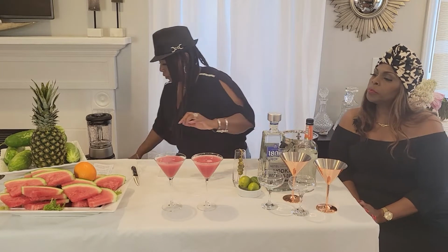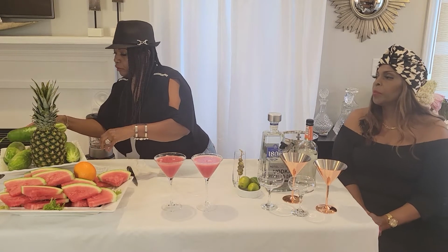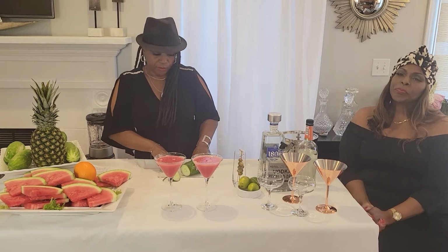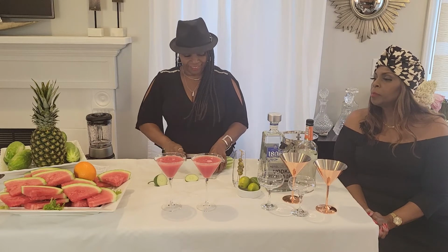We're going to garnish with a little bit of melon. Oh, let's do one of these beautiful cucumbers. I've already washed them. Well, that'll be cool. So, this cucumber, fresh out the garden.